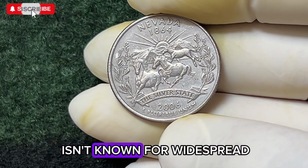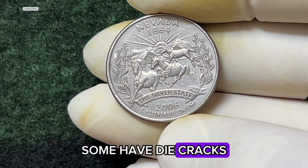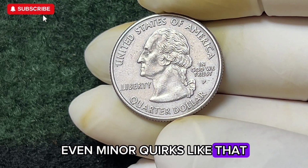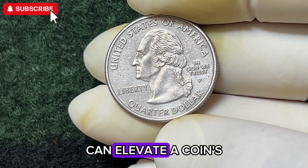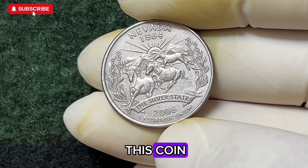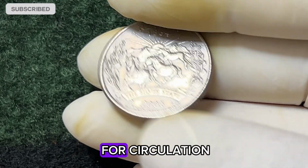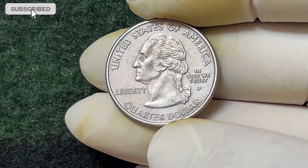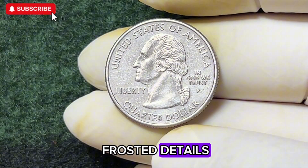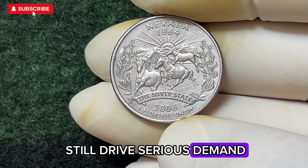While the Nevada quarter isn't known for widespread mint errors, a few have been discovered over the years. Some have die cracks, small doubling in the letters, or minor off-center strikes. Even minor quirks like that, when combined with near-perfect condition, can elevate a coin's desirability quickly. There's also growing interest in collector versions of this coin, especially the San Francisco minted proof and silver proof editions. These were never intended for circulation and were sold directly to collectors. When preserved properly, they maintain a mirror-like finish and sharp, frosted details. And although they aren't circulation strikes, their condition and rarity still drive serious demand.